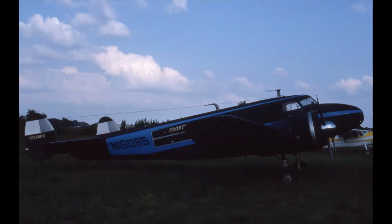what's her name, who flew around the world. Amelia Earhart. Yeah, that's her name. That was her maiden name. Her married name is Putnam. She married George Putnam, the publisher.